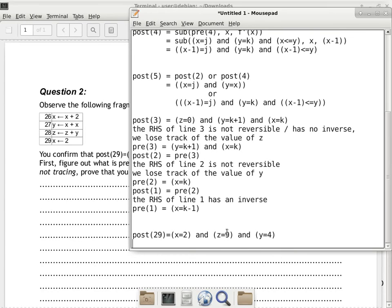Okay. All right. So that's post 29. Post 29 says, you know, we know the values. In this case, they're all concrete values too. In other words, we know exactly that x, y, and z have these specific values. Looking at line 29, what do you know about line 29? The right-hand side does not mention anything about the left-hand side. So the right-hand side of line 29 is not reversible. We lose track of x, okay?